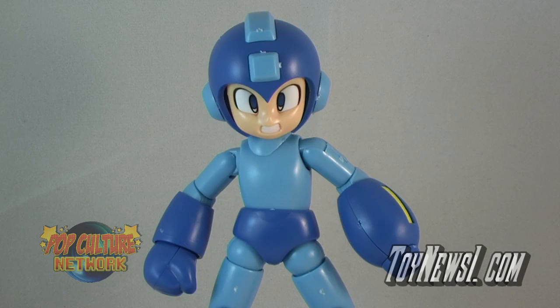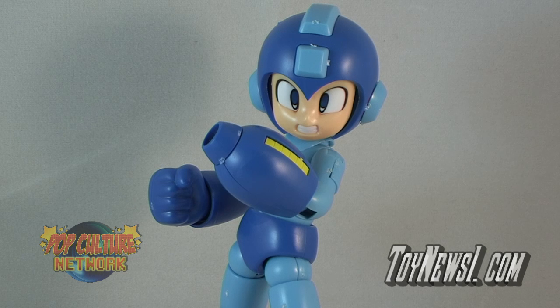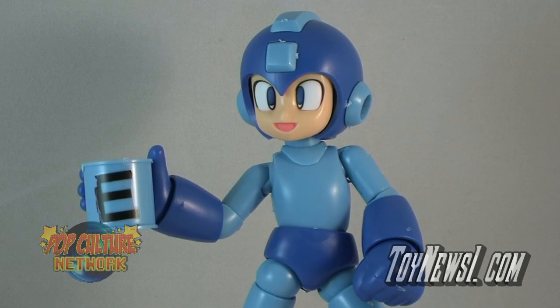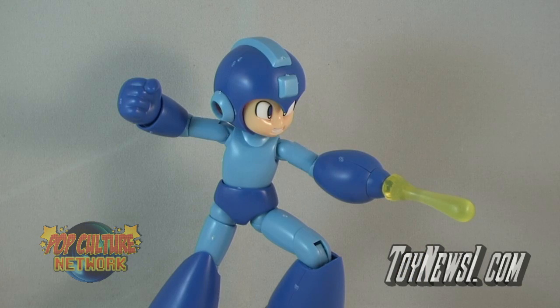Mega Man is no stranger to having plastic snap-together model figures. Bandai used to produce several of them, but this new figure from Kotobukiya aims to be the best Mega Man figure ever created. Doing an amazing job of capturing the classic look of the iconic blue bomber, this figure features a fantastic amount of articulation, as well as interchangeable hands and even faceplates. Extra details such as arm cannon blasts and energy tank add even more to the variety of display options.